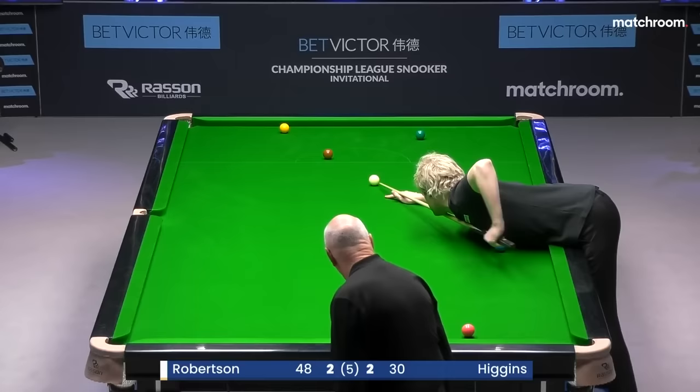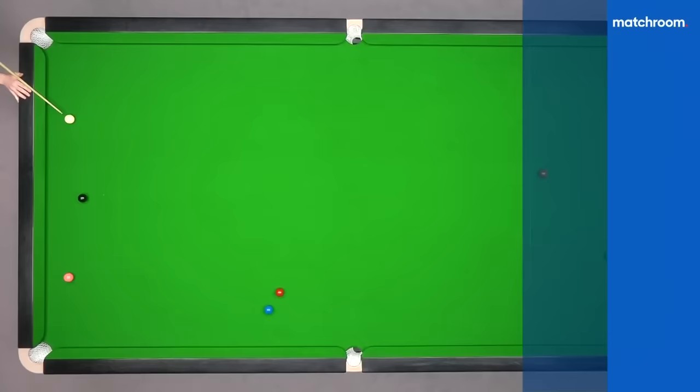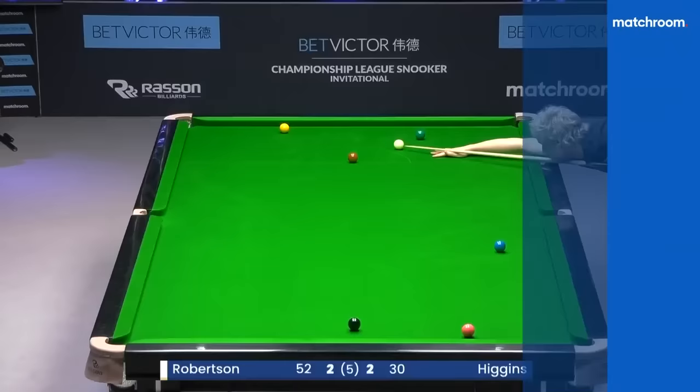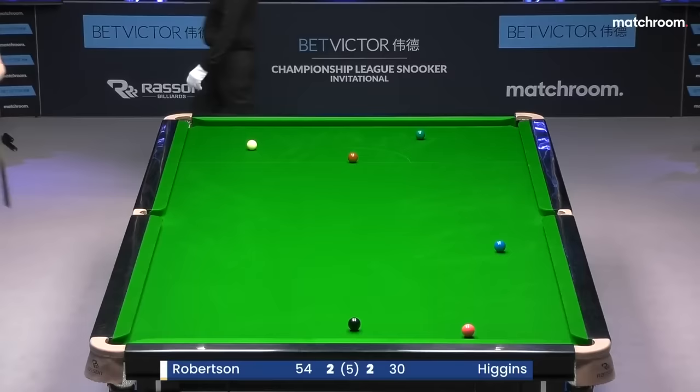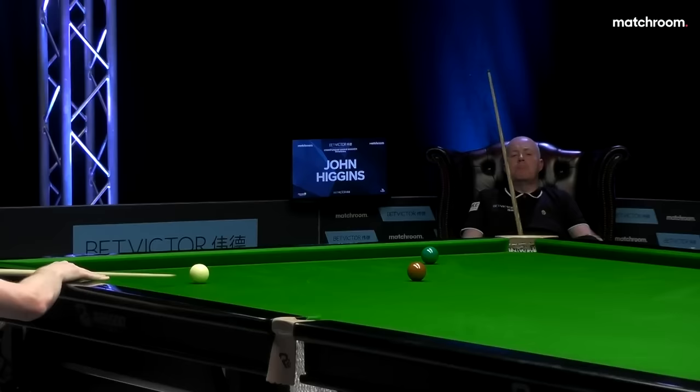And I think John Higgins will be kicking himself. This one has definitely just somehow got away from him. Five. He's had enough chances to have won it. And you can trace it back to when he was clearing up in the third and he refused the pink to middle. Yeah, I think that was his chance to win it. Never really got a chance after that in that frame.